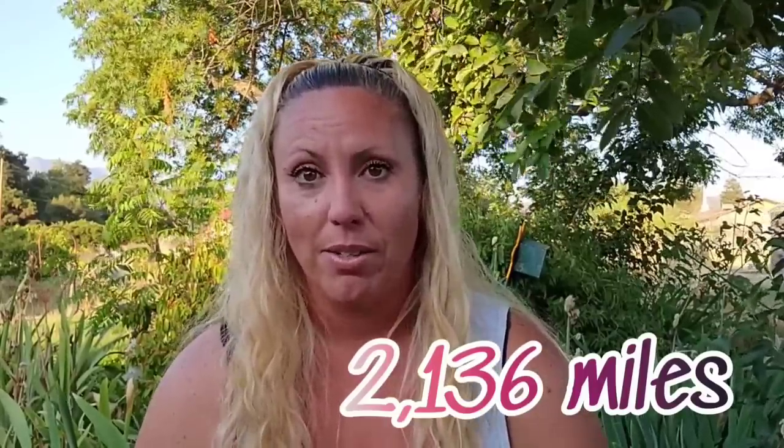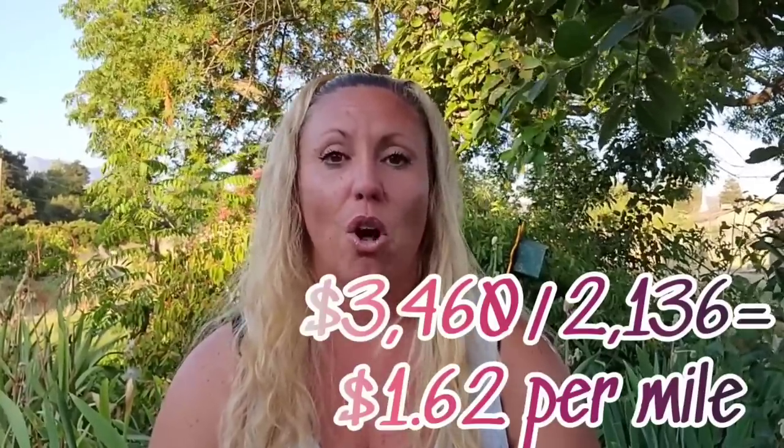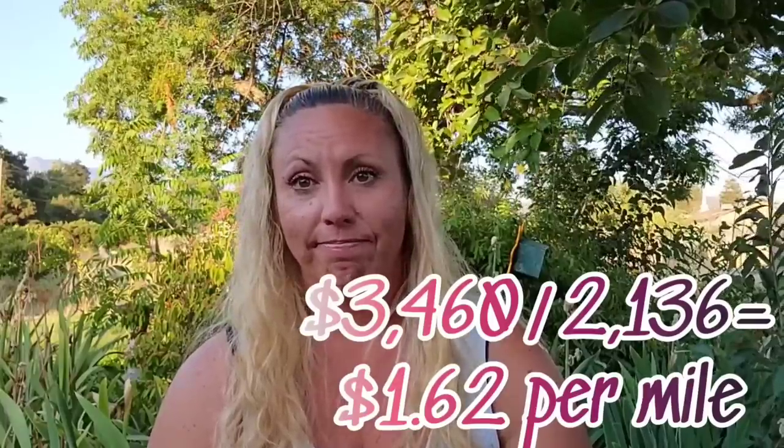Now, the money. Those loads for all of last week that you just saw, Chella and I unload and reload and unload and reload, those vehicles totaled $3,460 gross revenue. However, I clocked my miles from the point that I loaded the first vehicle, all the miles until I unloaded the last vehicle was 2,136 miles. If we divide the gross revenue by the amount of miles, that comes out to $1.62 per mile.